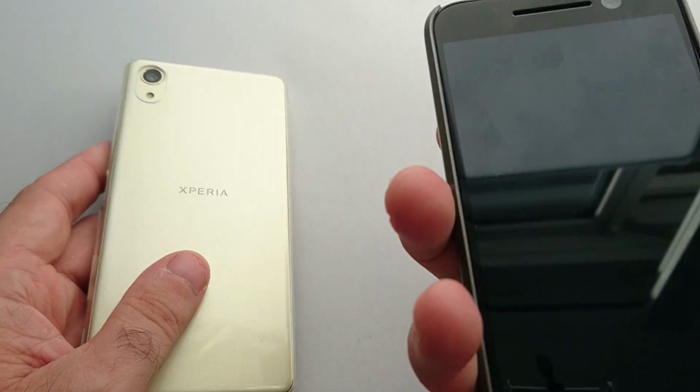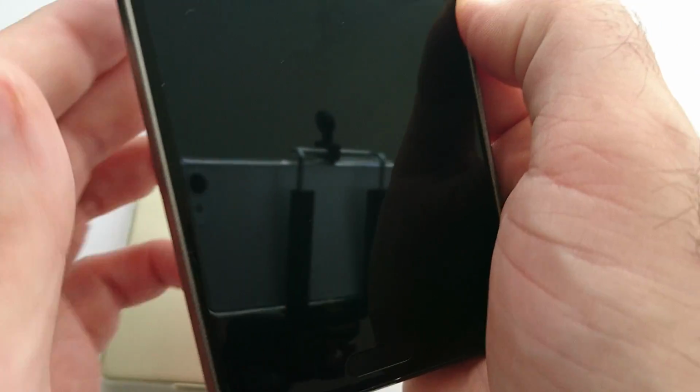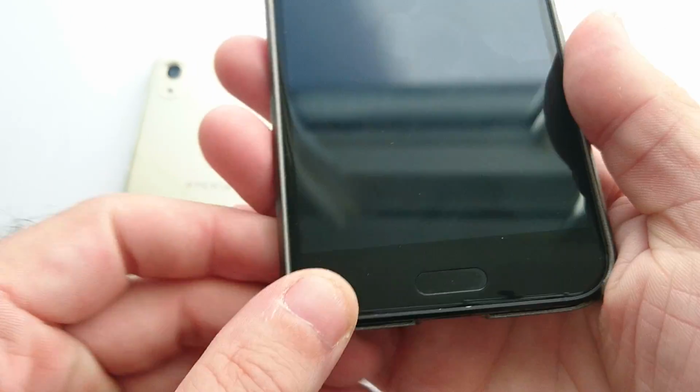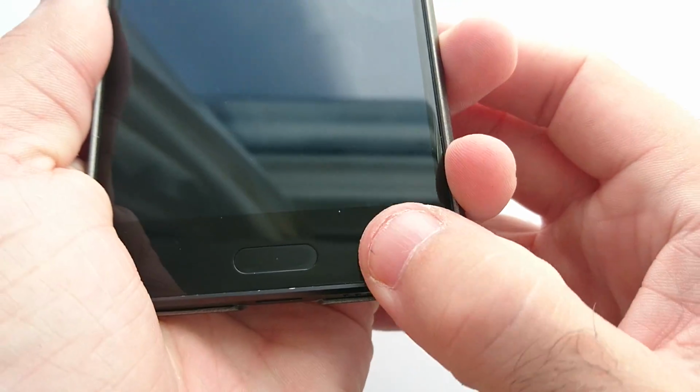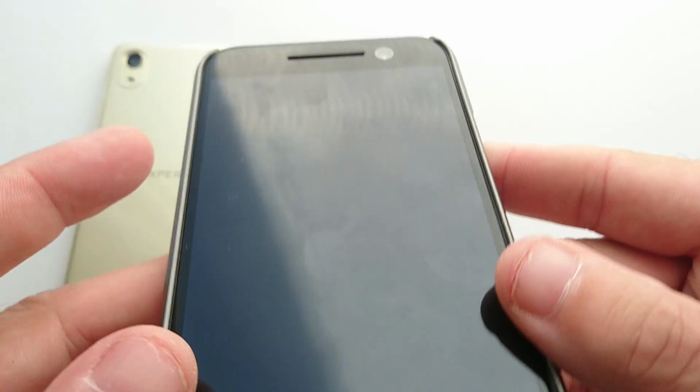But like I say, in day-to-day usage, there are too many things I don't like about the HTC. I often somehow manage to, the way I hold it, I don't know why, but whenever I hold it, I accidentally press the buttons that are down there, and it just really annoys the hell out of me.